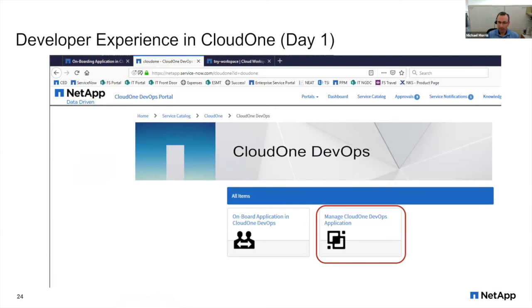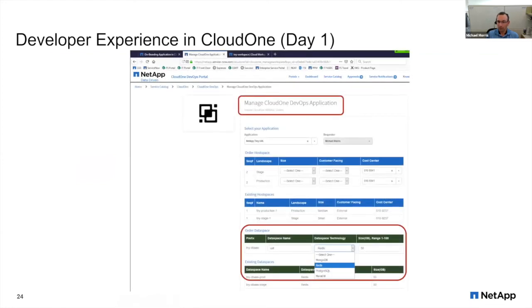Now in this case, I'm also going to add other capabilities. So I've onboarded the application, but I needed some other capability. So I'm going to go back to the service catalog in ServiceNow, and I'm going to manage CloudOne DevOps application. So now I'm going to manage my application. I still choose tinyURL. I've already got my host space created, so there's my production and stage environments.